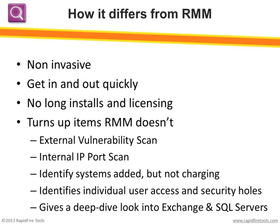And there's also a change report where you can quickly identify systems you might not be charging for in your managed services. So I hope I've given you a few things to think about and why IT assessments really should be a key component of prospecting and onboarding, as well as regular health checks and how you can use them regularly in your practice. So at this point, let me turn this over to Kevin Jones, our SE.